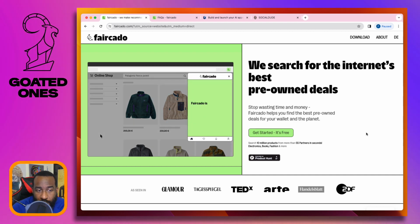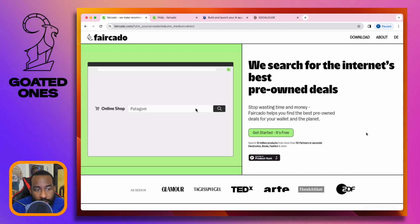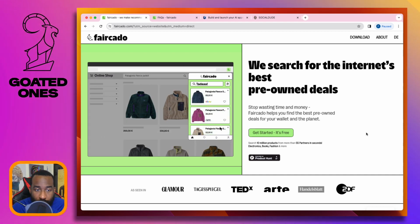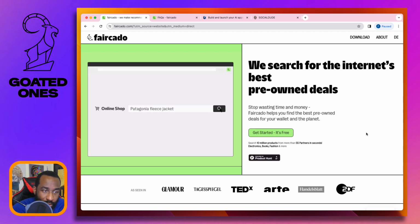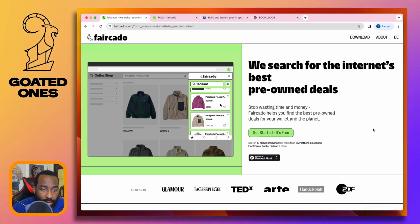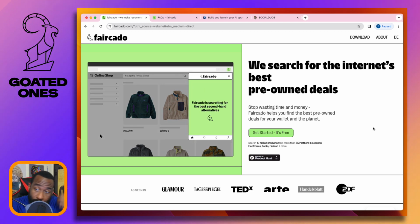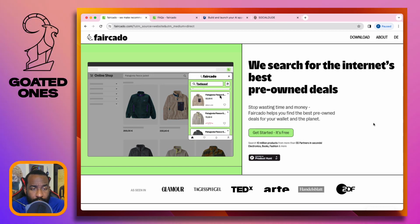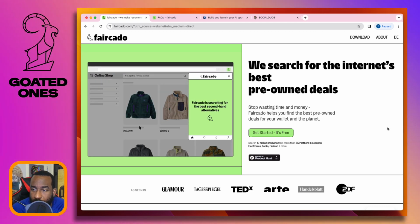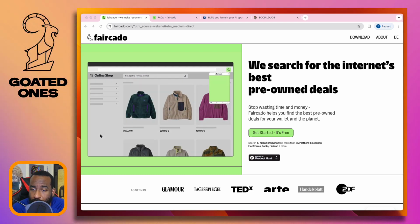I don't think most brands are going to say that because they just want your money over and over. But it would be really nice if I saw a brand say, "Hey, we don't want you to continually buy stuff. We don't need you to always buy new stuff all the time. We are okay with that." Maybe Faircado could be the tool that helps some of those brands. In terms of those two ratings, I think it's 8.3, 8.1. Pretty solid product. If you're looking for deals on things like this, give these folks a try.